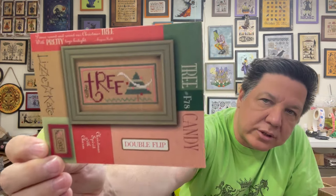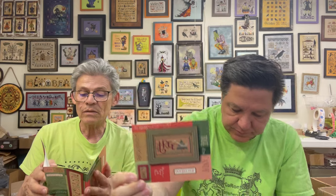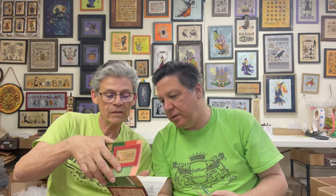Do they come with little charms? Oh, we got extra things stuck in there. We had two stuck together. Yeah, this one has a heart and a little tree. I cannot show it because it's right next to the chart. Yes. So this is Candy and Tree. And if there are little charms on there, they come with the little charm. This one had a little heart and, I don't know, what is that? Stocking. Stocking.